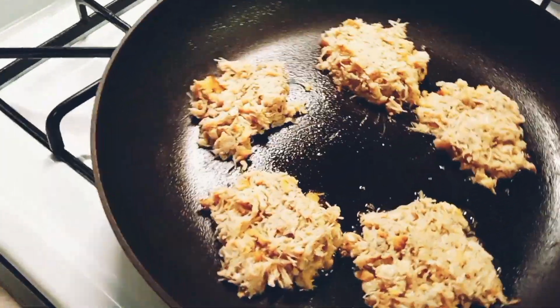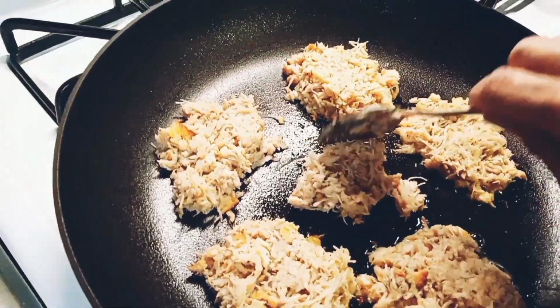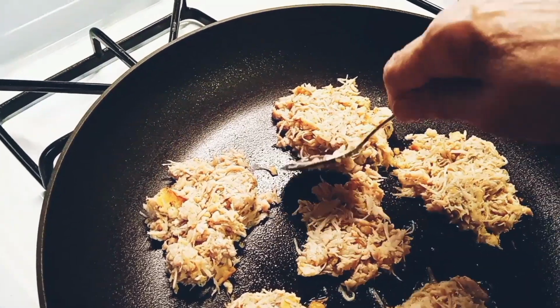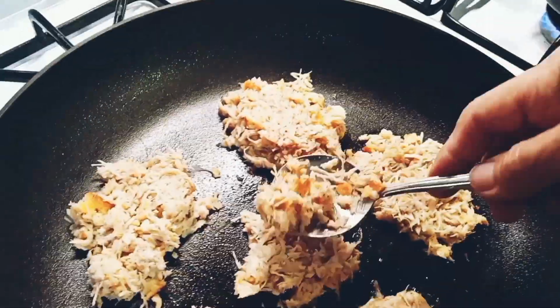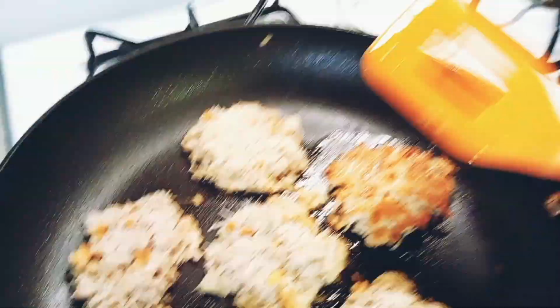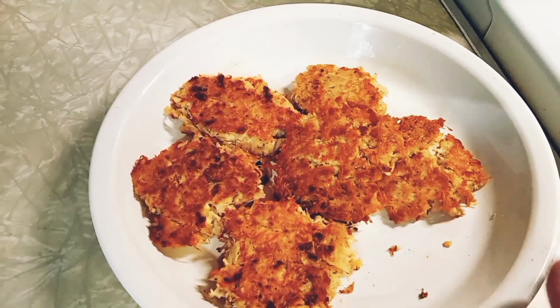So what I did was I piled some more chicken mix on top of the fritters. And I built them up. And they're frying on the one side. They need to be completely fried on one side before I turn them over so they don't fall apart. Hopefully they won't fall apart. They're looking good. They remind me of crab patties, so that's a good thing. The fried chicken patties are done.